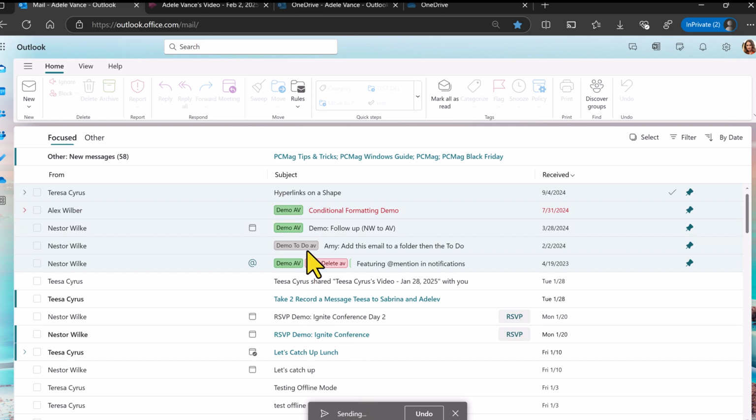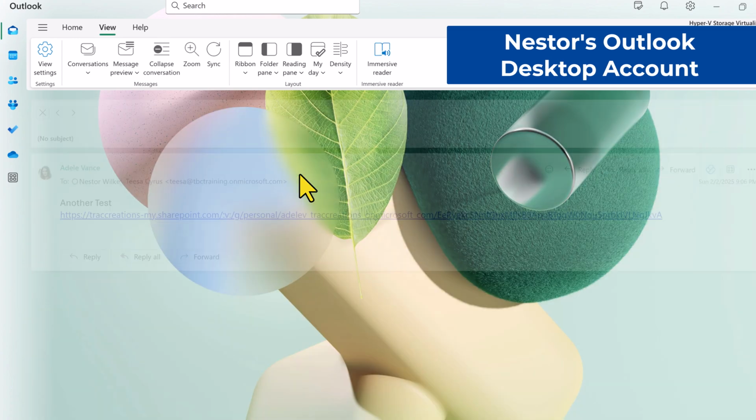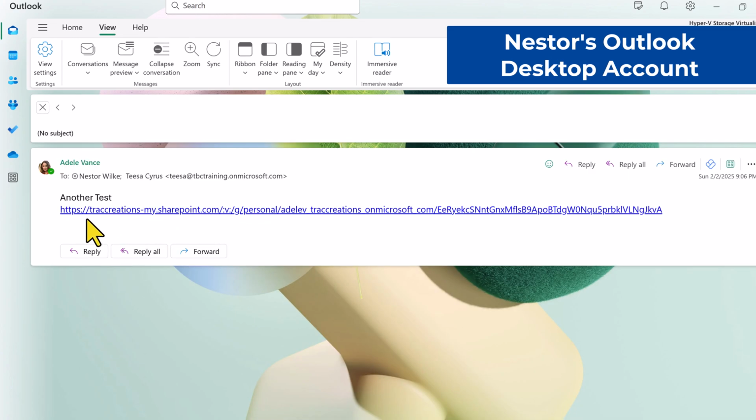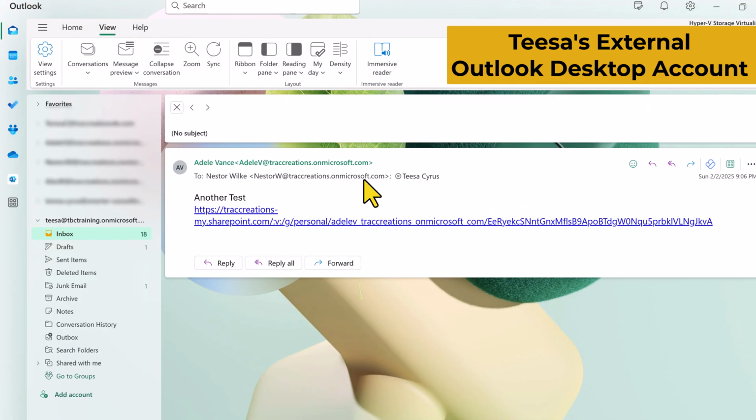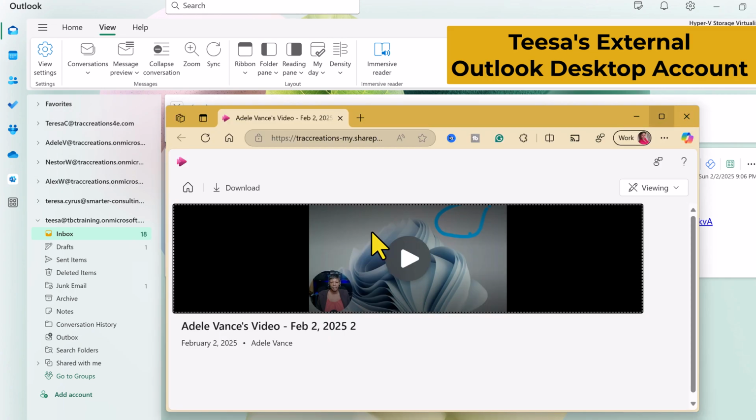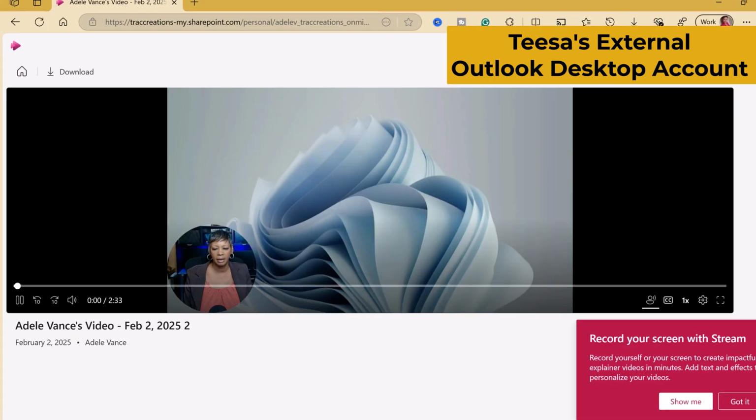It's sending. I am in Nestor's account, and there's that email. I thought that he would actually get the recording screen versus a link to the recording. If Nestor clicks on this link, I just couldn't click on it. Notice that I'm clicking on it and it's not opening. I had to actually right click and open link. That's different. And there it is. Let's go to Tisa. Click on the link, right click, open, and she was able to open this as well.